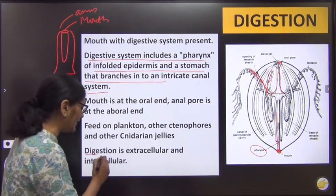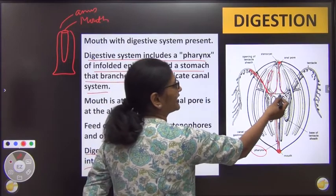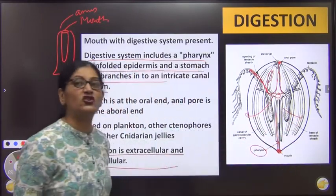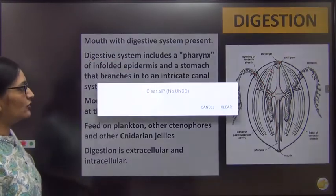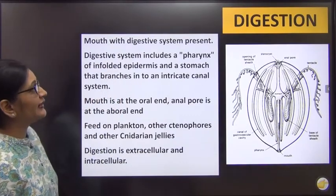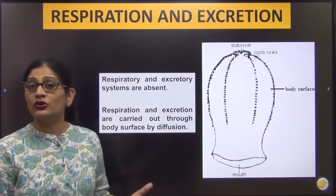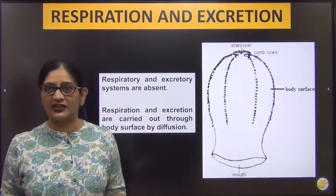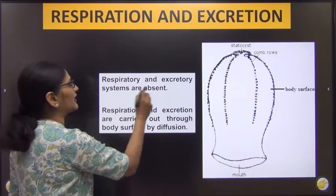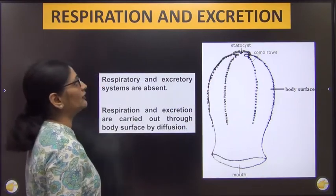You know that in them, the digestion is extracellular and intracellular. Part of the digestion takes place in the digestive system and the remaining part is digested in the individual cells. So it is partly intracellular and partly extracellular, right? Once we have done digestion, now we will come to respiration and excretion. You know that they do not have any respiratory or excretory system. It all takes place through the body surface. So respiratory and excretory systems are absent. They are carried out across the body surface through diffusion.